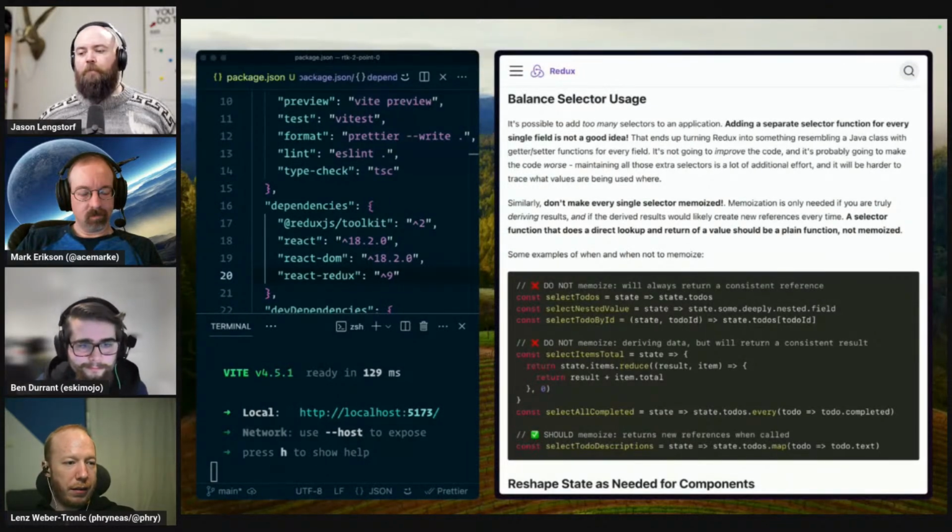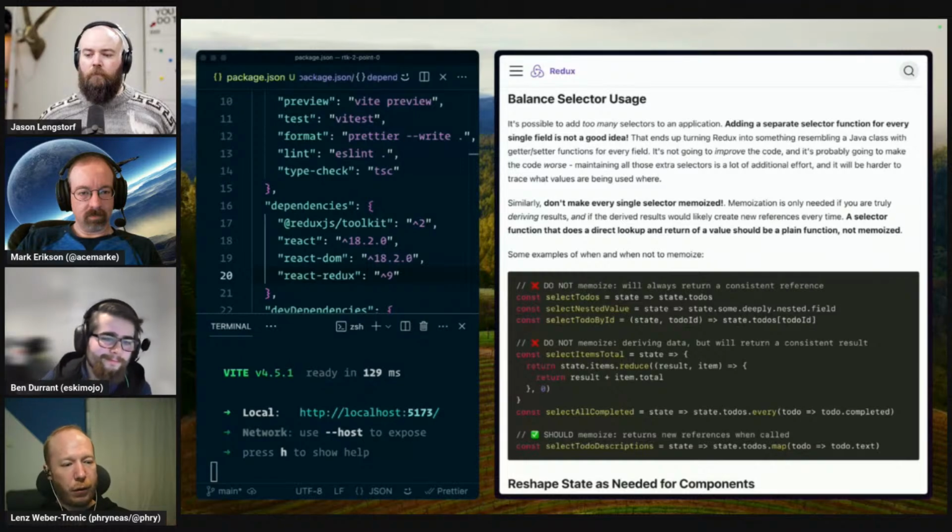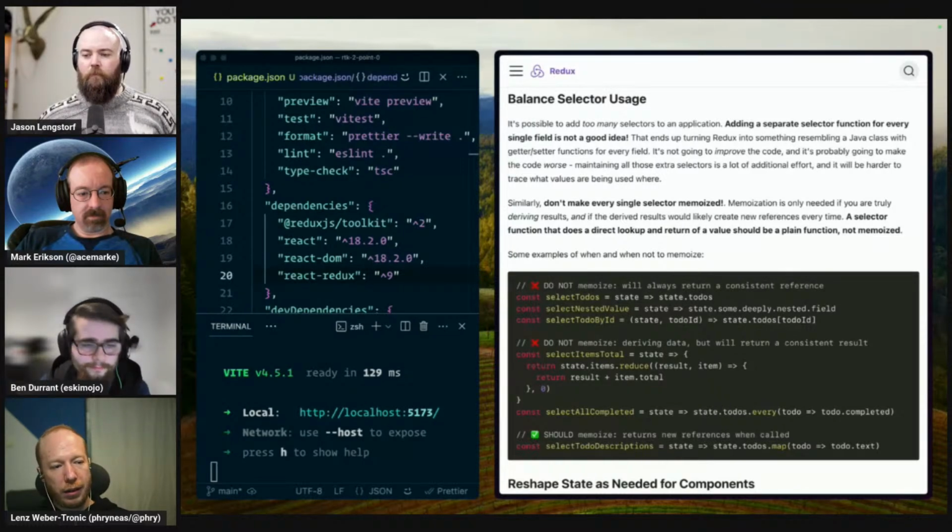Got it. But if you're never interested in those original values in the first place, and you only ever want to have that sum available, then by all means put that sum in the reducer and don't put extra logic in your selector. So it really depends on what you do. If you're interested in that array, if you need to know which items are in there, what the length of the array is, etc., then put the array in there. If you're just interested in the result of the calculation, just put the result of the calculation. But don't do both, because it will run out of sync, because we are human and we write bugs.